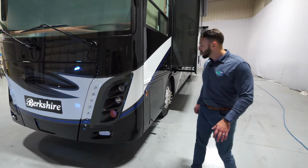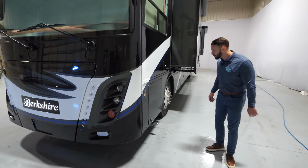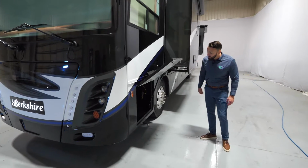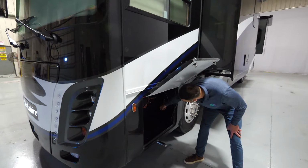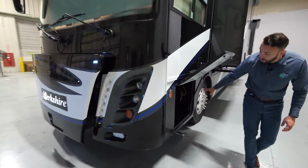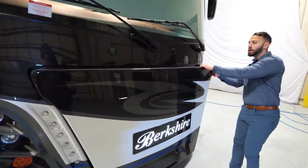Awesome floor plan. I always like to start in the front because you have your nice big slide-out generator tray, and I want to show you the access point to that. It's going to be here on your driver's side front compartment. There's going to be a little black lever. You pull it. You're going to have a nice 110 psi air chuck valve there as well.